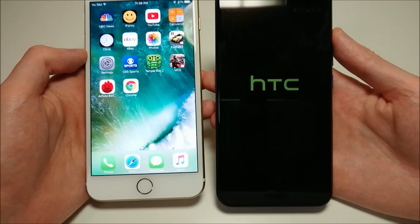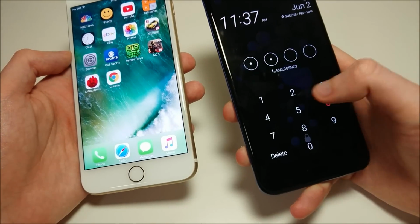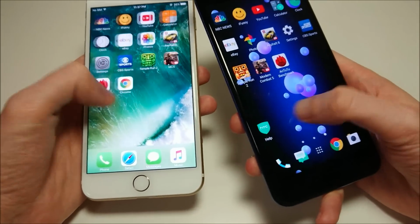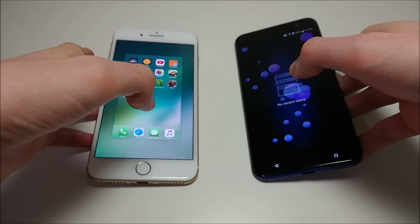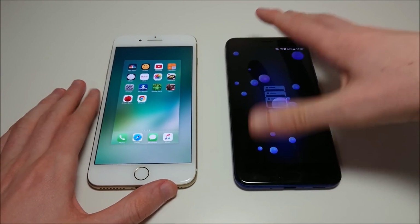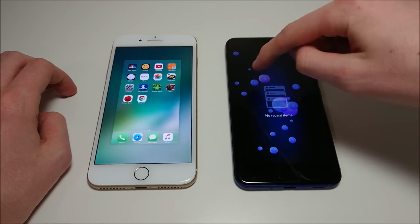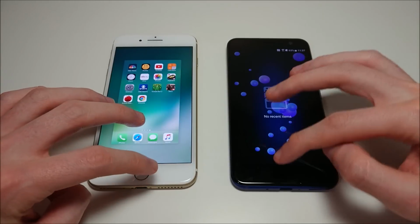Pretty nice animation there for the HTC. And that's up as well. Alright guys, let's go right to it. Everything closed out on both phones. So yeah guys, the U11 definitely a possibility for fastest phone in the world, but still more speed test comparisons to do.